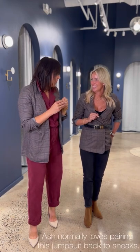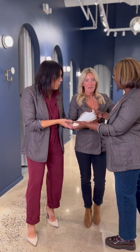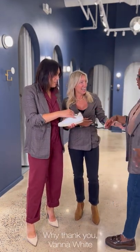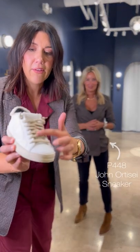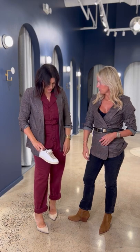It's important. So true. Okay, but how I normally wear a jumpsuit is with a sneaker. This is how I typically wear it, with a sneaker, you guys. And our sneaker selection right now is fire. So good. Check out these new P448s, you guys, with that little bit of shearling. Loving that little neutral lace on the sneaker. How cute is that to do it a little bit more casual? And with the blazer still. Yeah. Like we're saying, keep the blazer on, just pop on a sneaker.